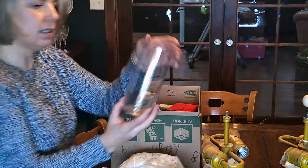We found some glass containers, so let's work on cleaning up this dining room and making it a little more fall friendly.